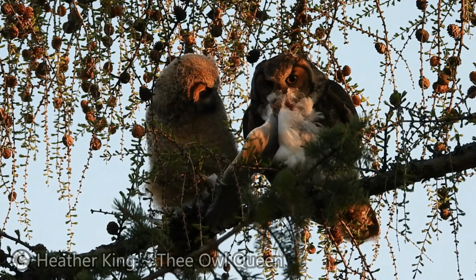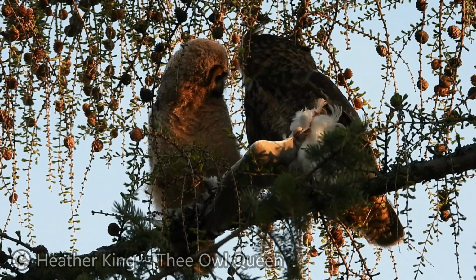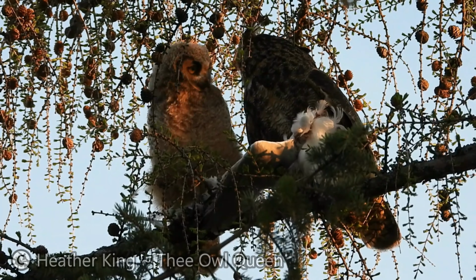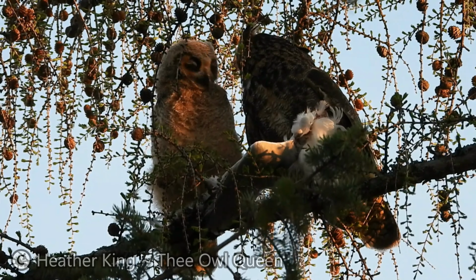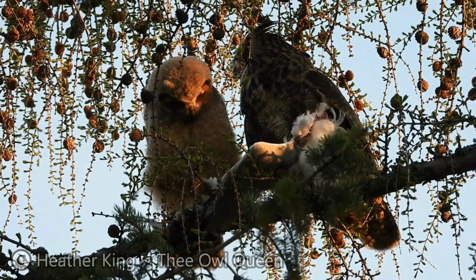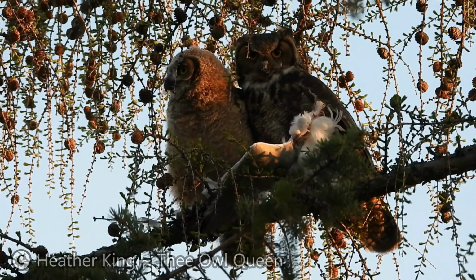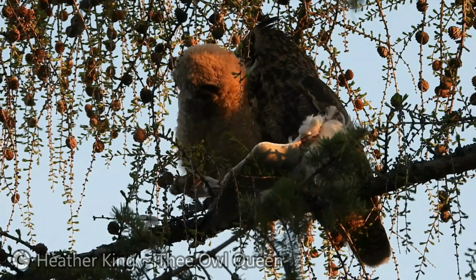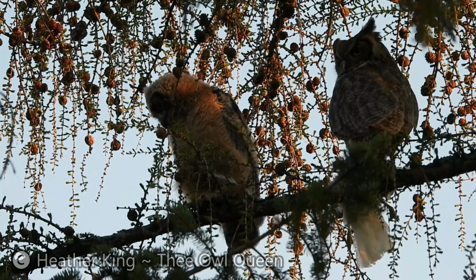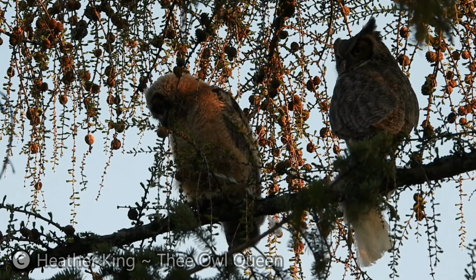I love watching mom navigate here with it gripped in her talons and baby just watching her every move. These are the things that make my heart go pitter-patter. And baby doing his little beak smacks there. It's just like us moistening our lips. Oh, he almost lost his balance again. And there's mom with that great horned owl stare like, do you mind? See, baby's got a feather in his talon. Okay, mom's due to fly off at any moment now. And baby is just happy observing things.